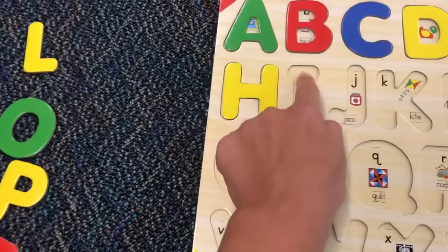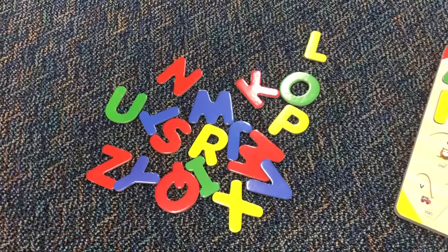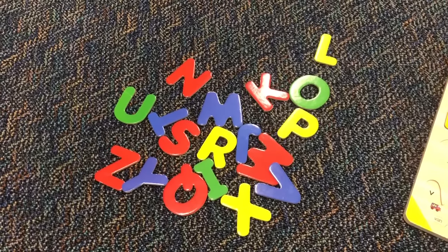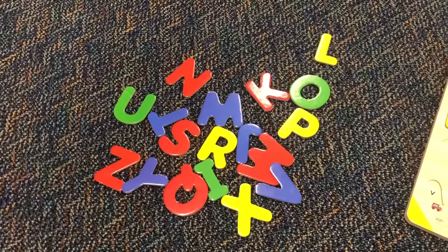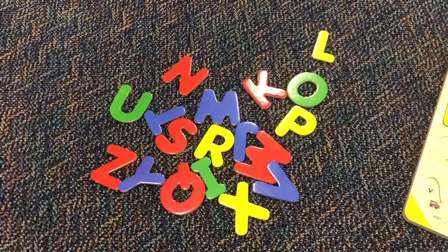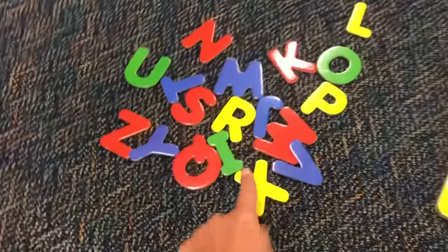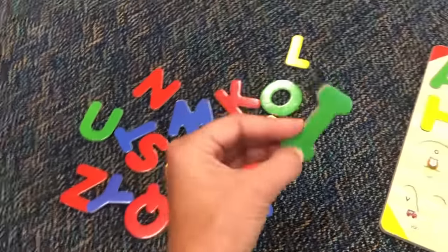Let's look. I is a straight line down with a little line on top and a little line on bottom. Let's see. I see it. I found it. Did you find it? What color is it? What color is the eye? That's right. It's green. There's the green eye. Hello, Mr. Eye. I see you, eye.